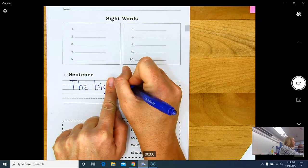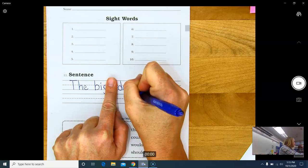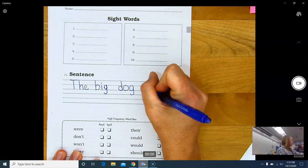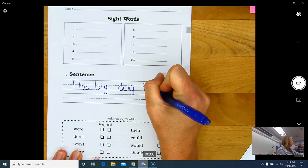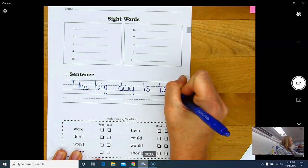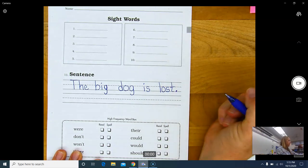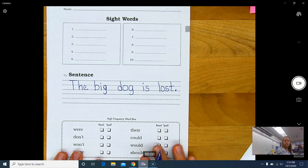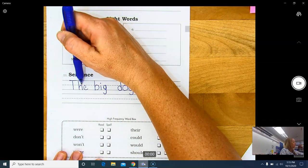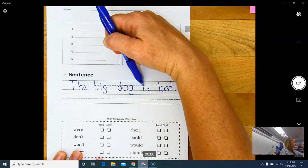The big dog is lost. Period. Okay? Just pay attention when you're writing. Try really hard to not go past this middle line with your lowercase letters.